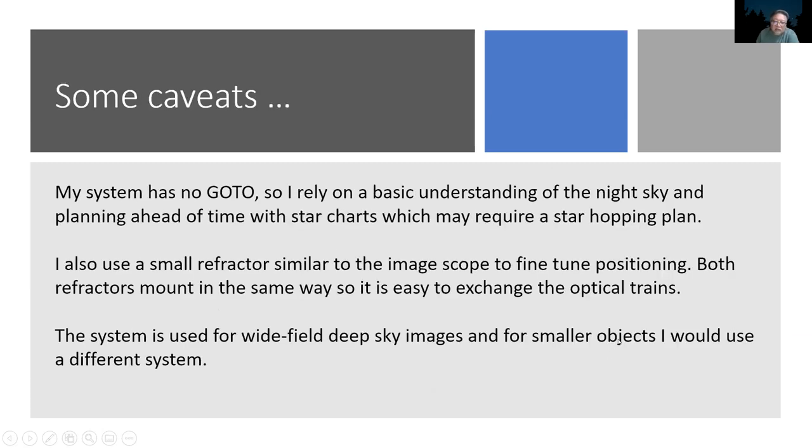So some caveats. My system has no go-to, so you have to have a basic understanding of the night sky, and usually it requires a little bit of planning. I have to do a little bit of star hopping and figure out how I'm going to find the objects. I also have a small refractor on the side that I take. It mounts using the same mounting bracket, so I can find the object with the other refractor and then mount the imaging setup. They pretty well point in the same place after that. It's also really for wide field, deep sky. Smaller objects, you probably wouldn't want to use this rig.